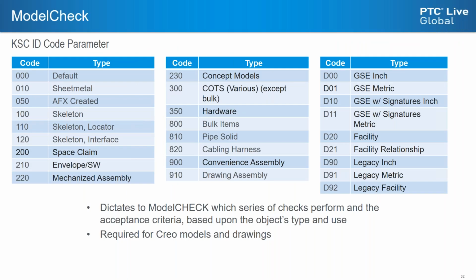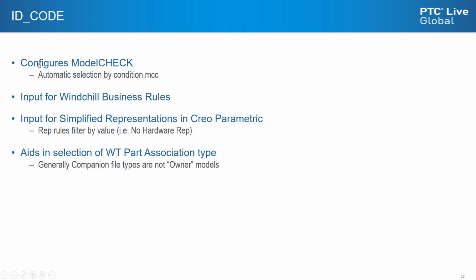And I know that's a big concept, and I'm sorry that we are running short on time, but this ID code allows us to configure ModelCHECK. It is an input for business rules, and it also is input for different simplified reps. So all of our hardware has an ID code that is set to a certain style, and I can go to a no hardware web or put different rules very easily inside the system. It also aids in making sure people understand what type of associations to make.